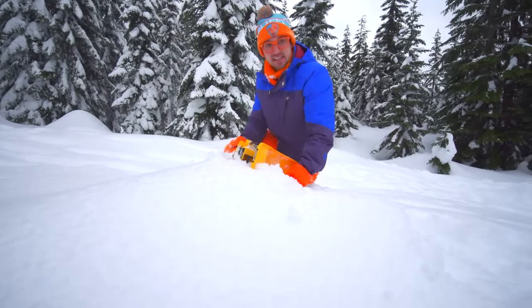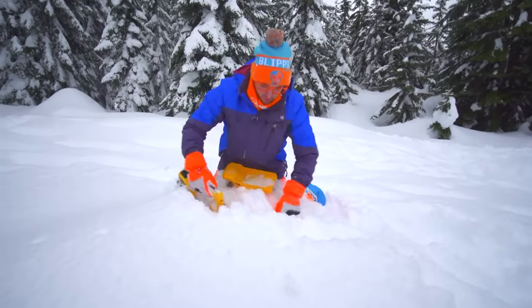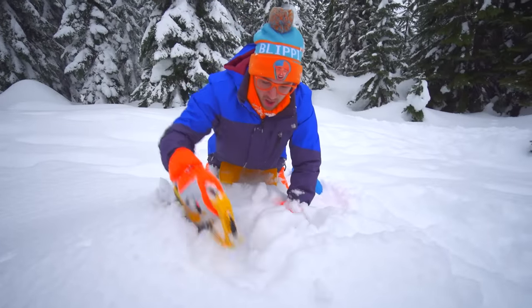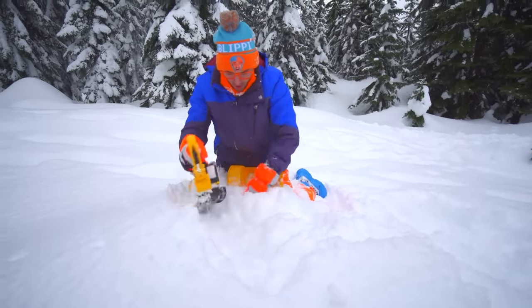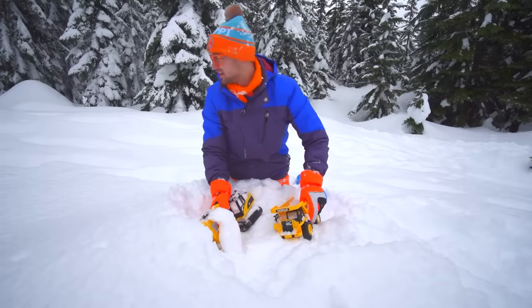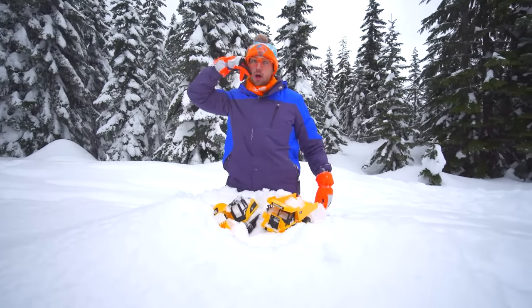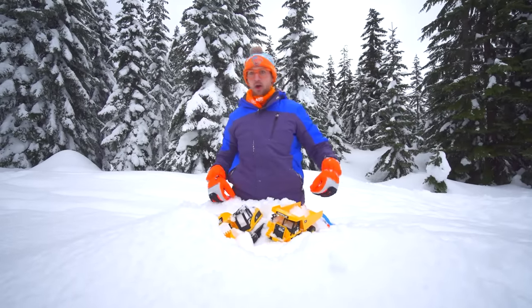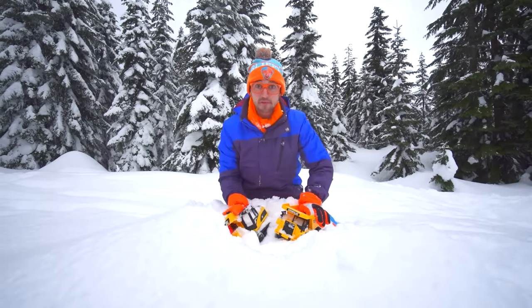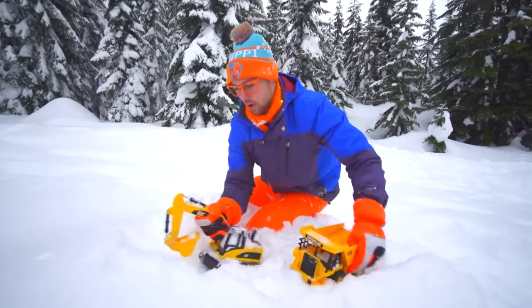Okay, let's see what's under here. Snowmobile, where are you? Snowmobile's not here. Oh, they said they're a little bit further this way. All right, boys and girls, let's go!